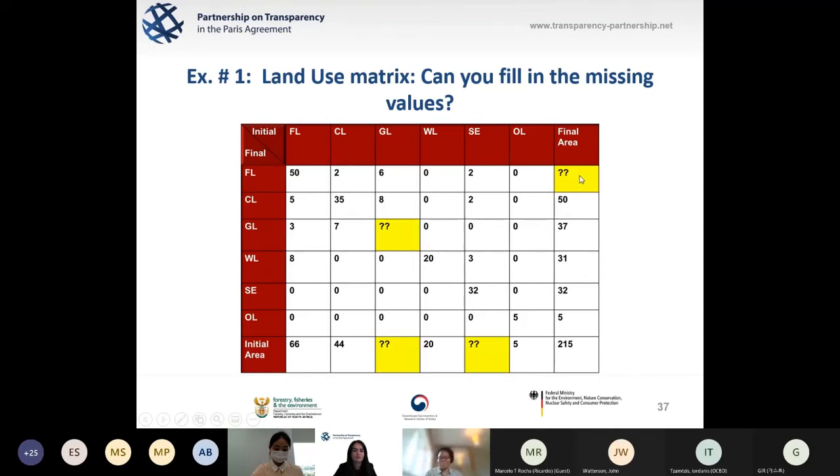So what is the final area there? The rows add up, the columns add up. Anyone going to try? Yeah, these rows add up. So 6, this one. Yes. Yes, thank you, good. And then shall we try this one as well? If you think of the rows adding up and the columns adding up, we can figure this one out as well.